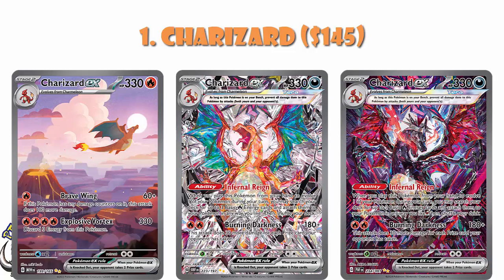Either way, I want to know what you think. I want to know if you've picked up these cards. I want to know if you've bought or sold any of them. I want to know what you think about the fact these prices continue to fall. I want to know anything you want to tell me. So let me know in the comment section.